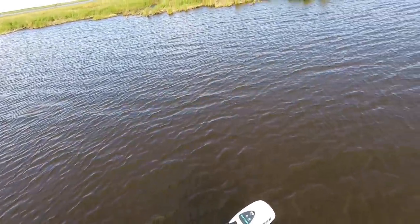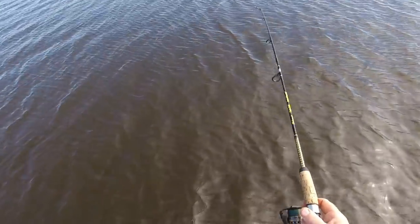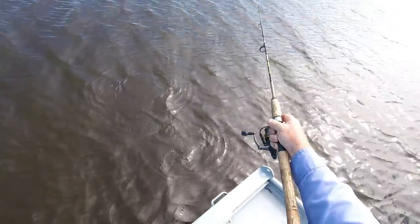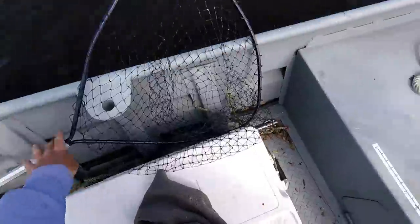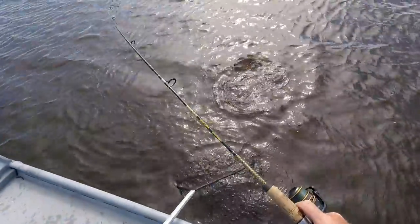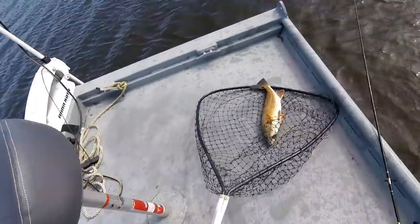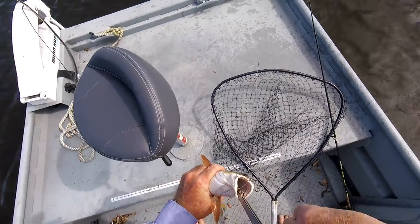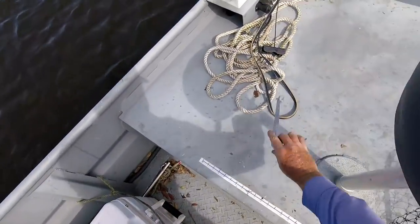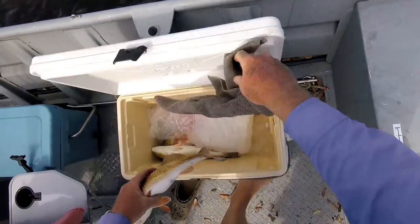I was reeling my lure. I stopped to adjust the trolling motor and wham, picked up a hit. That's crazy. So I must be going too fast today to stop the lure and they pick it up off the bottom. This is 16. These are the good eating size here, boy. Oh yeah. Three in the box.